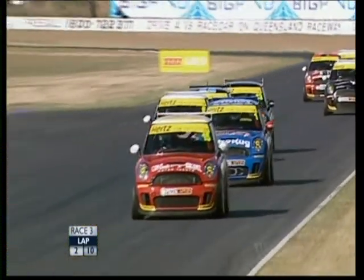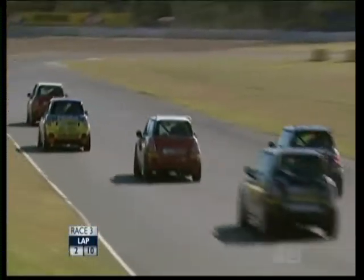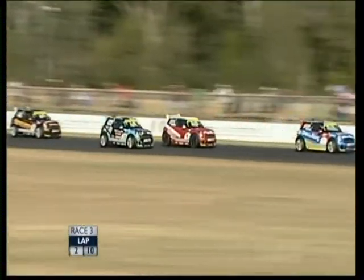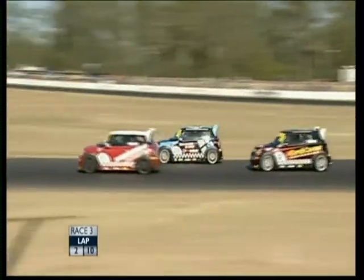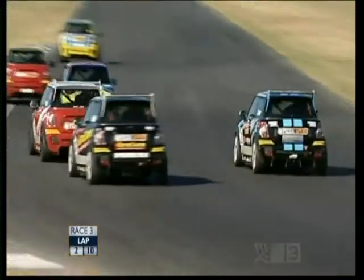And all of the drivers who come from V8 supercars and the Light to Mini Challenge, the one thing that gets their attention is about now. The brakes are awesome. They are small cars, big brakes relative to what they are. I see Canto tried to go a bit late on the brakes there, actually, so really trying to maximise the braking capability of these cars.